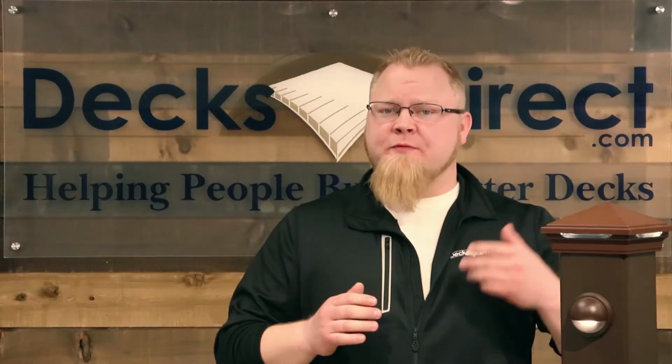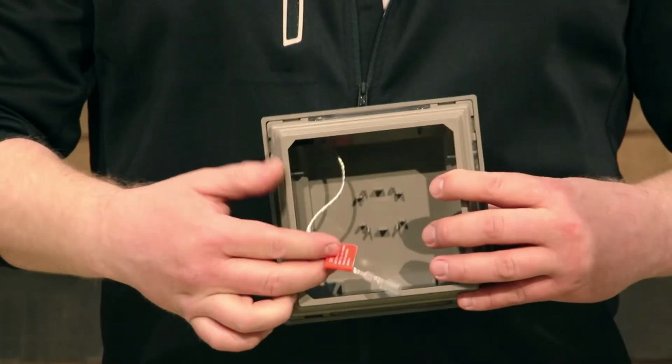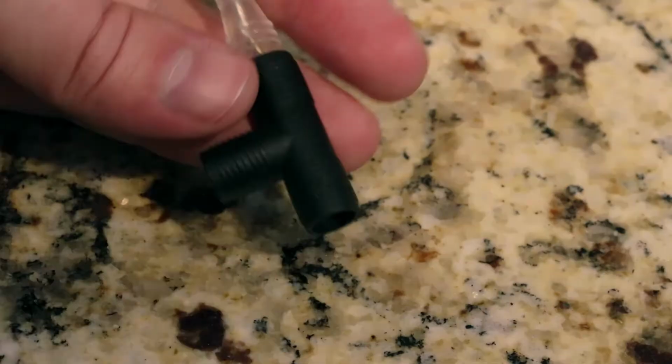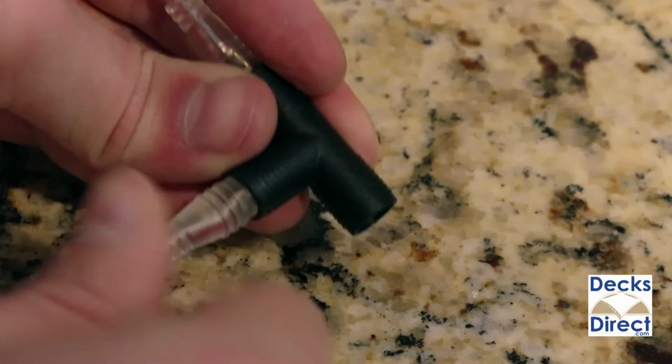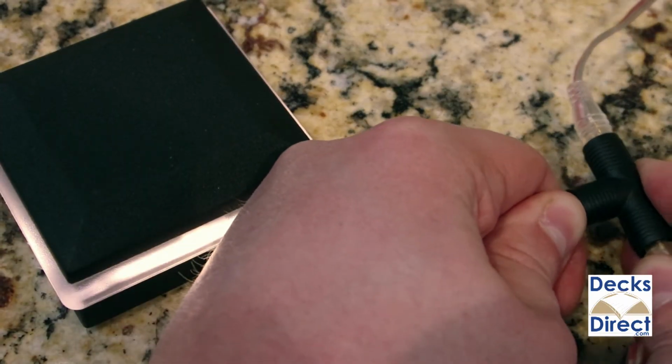Perfect for either a new or existing deck, the Trex Light Hub connection setup allows for a smooth and easy installation. Simply plug your lights into the hub and connect to your Trex transformer. No wire splitting or electrical skills needed for a gorgeous shine.